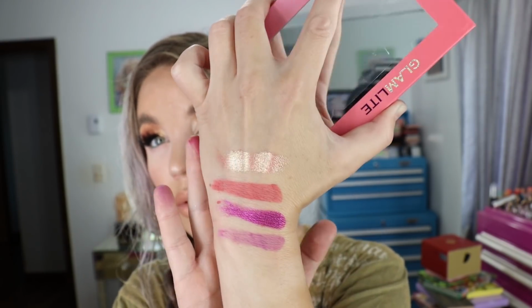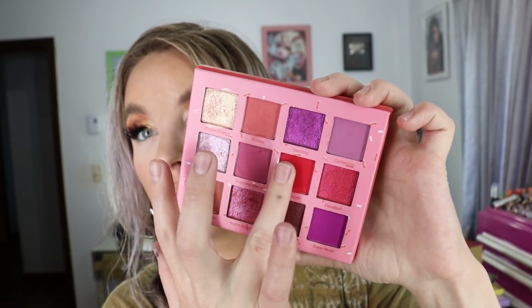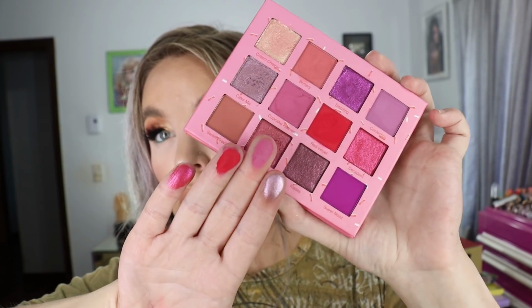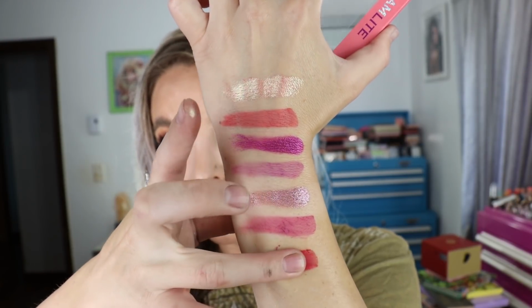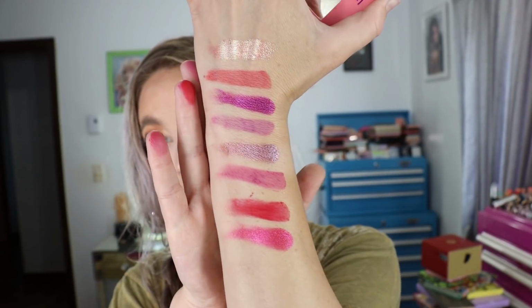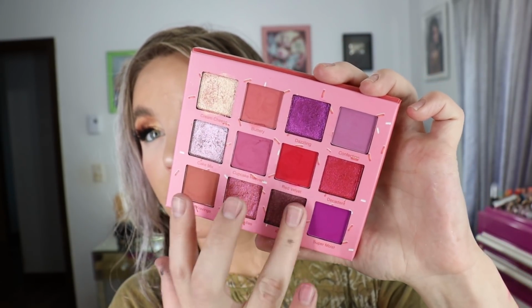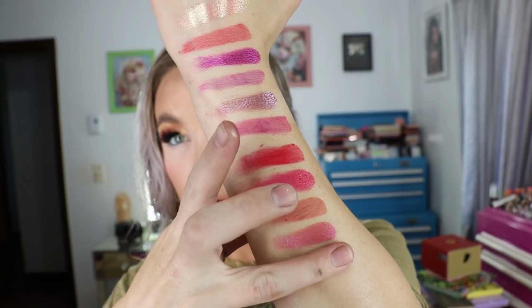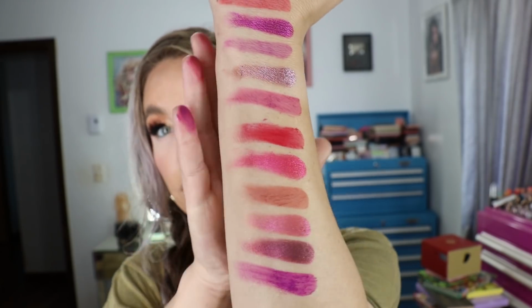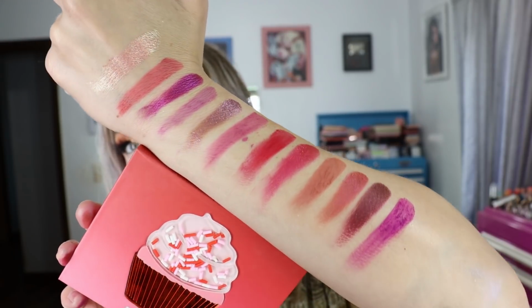So shiny. And then this middle row. I love those really shiny shimmer shades. And then this bottom row. Pretty though, right? So that is the Glamlite Cupcake eyeshadow palette right there.